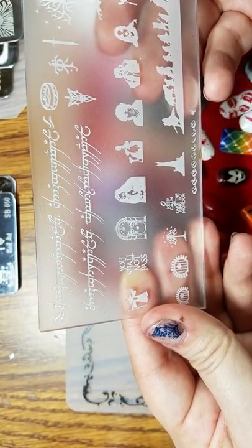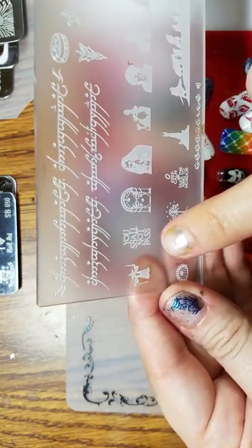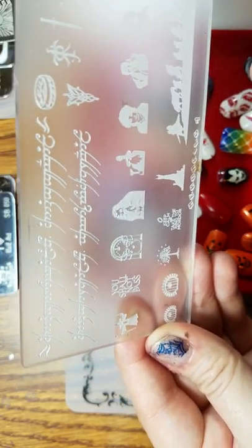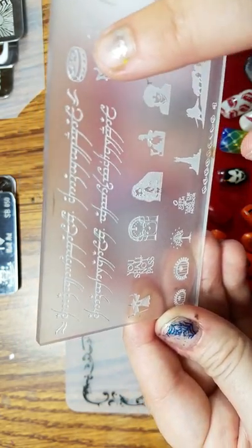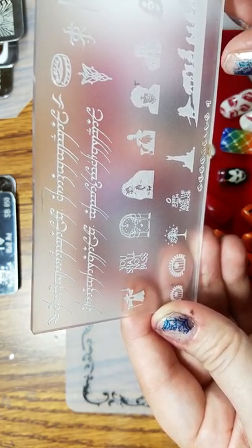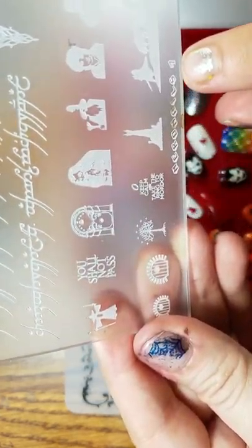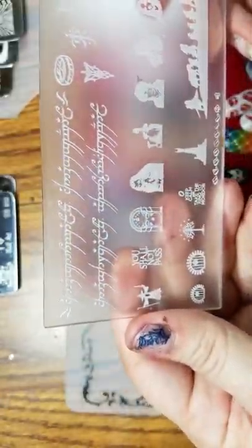Okay, so I'm going to go first with this one, by Nerd Girl Nails on Etsy. She's got Elvish, she's got You Shall Not Pass, she's got Gandalf, she's got everybody on their trek, she's got the Elven Tree, she's got the Love Symbol, she's got the Ring. It's the most exquisite plate, and I feel very honored to own it. It says Nerd Nails 7 if you're interested in buying it. I would do it quick because my understanding is that she's running out. I could be wrong, but I would do it quick.